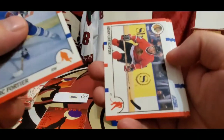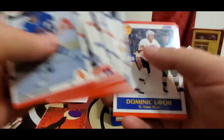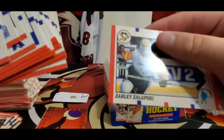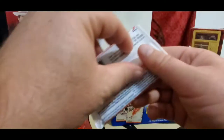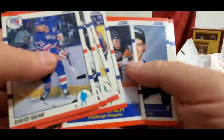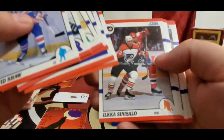Mark Fortier, Adam Creighton, David Shaw, Mark Fitzpatrick, Corey Kerr, Corvu, Chris Draper, Donna McLevoix, Guy Lafleur, Dave Christian, David Malley, Mark Messier, Brian Bradley, Jim Johnson, and Zarly Zalipsky. So hopefully maybe get the whole set. I'm seeing a lot of duplicates, so lots of trade opportunities there. But David Shaw, Mark Fitzpatrick, Brian Bellows, Issa Tikkanen, and Jamie Leach, Daryl Sador, Eric Lindros again. That's a pretty sweet hit.